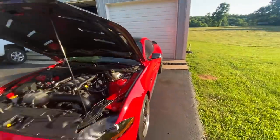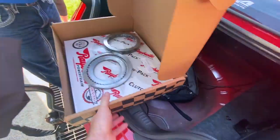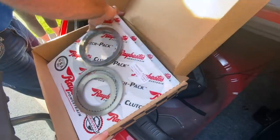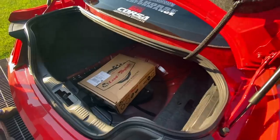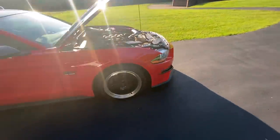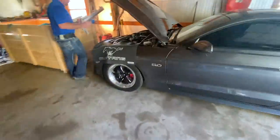But yeah, this is what we got in the back, which I'm hoping is the same thing that you've got. Yep. Okay. Sweet. All right. So we're finally going to get our transmission built. Then maybe we'll go fast.